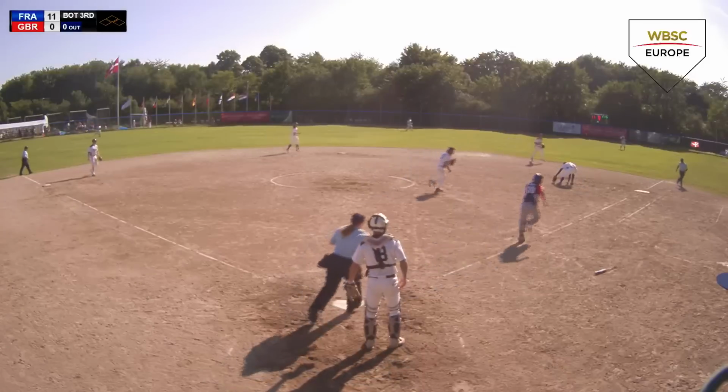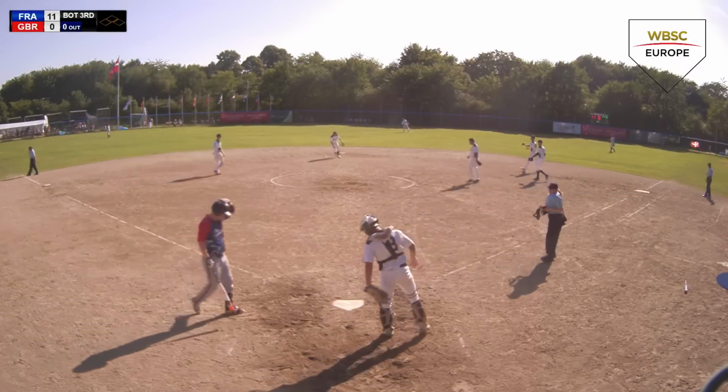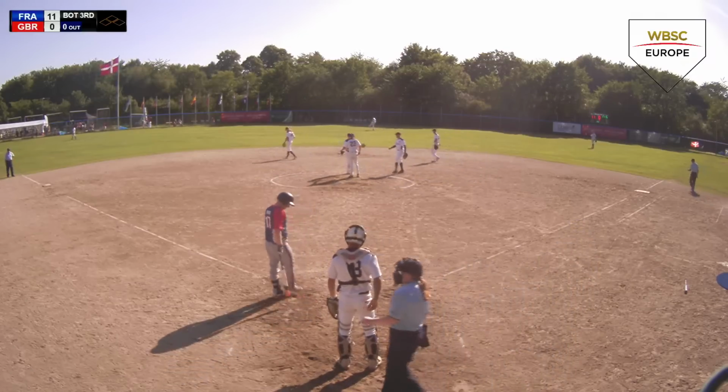And that one is a soft line drive to first base, knocked down by Jean Janusek, and he gets back to the base to make the out. So if you're keeping score at home, that will be 3 unassisted.